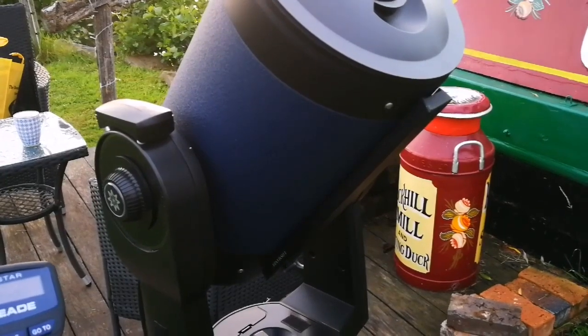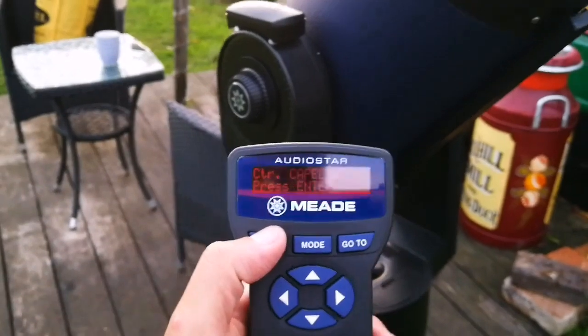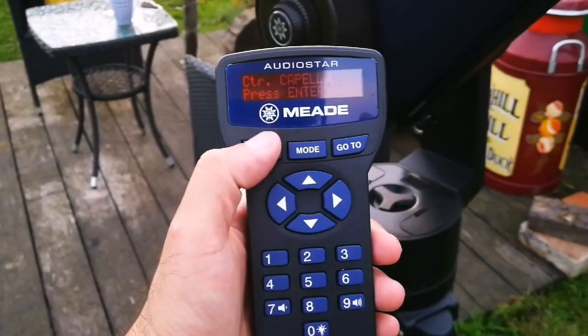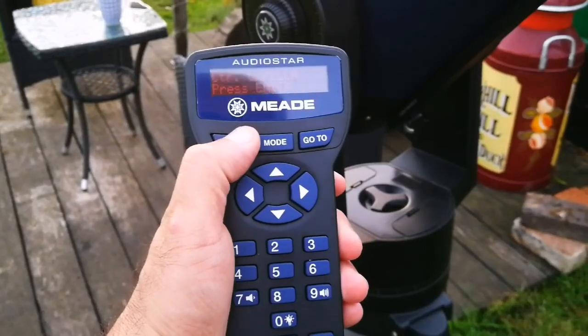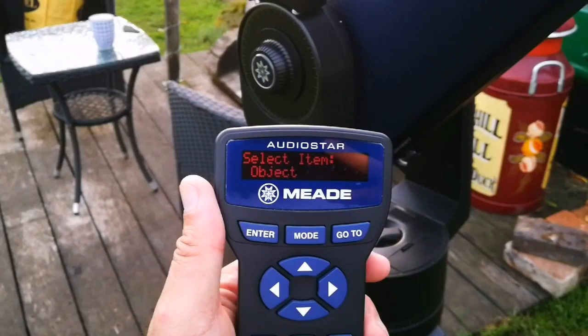It's correcting itself. Okay, so I can now press enter if you see it. Of course, I cannot see the Capella at this time of the day. The Sun has just set, so it's not visible. But let's just say enter. I agree with it. Now, align successful.